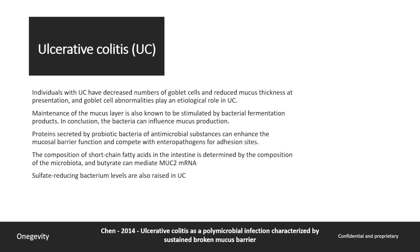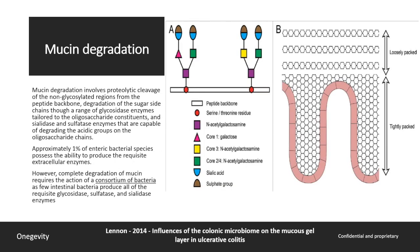In other words, you can drive success in UC through changing the balance of the microbiome, which alters short-chain fatty acid production, which positively impacts mucus production, among other things. Here we see from the two diagrams that in the colon, there are two layers of mucin, the more compact viscous layer, closer to the endothelium, and the looser outer layer, where bacteria can flourish without causing problems.